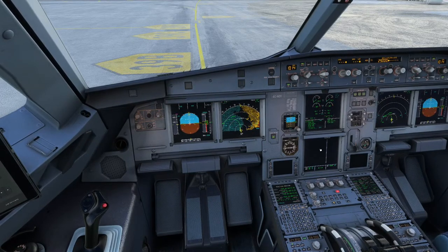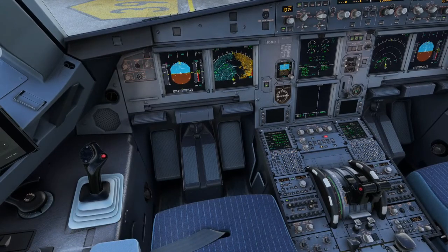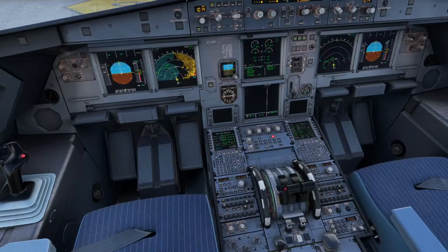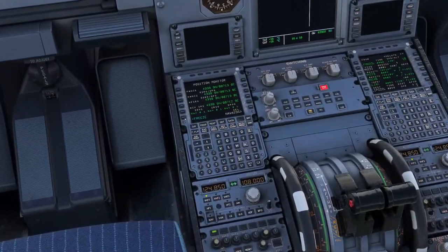Anti-ice as required, ECAM status checked, pitch trim 30.1. We forgot to set that. Again, very good that we have the checklist now, so we can check. So we're going to set this to 30.1. Let me just zoom in so you guys can see it.